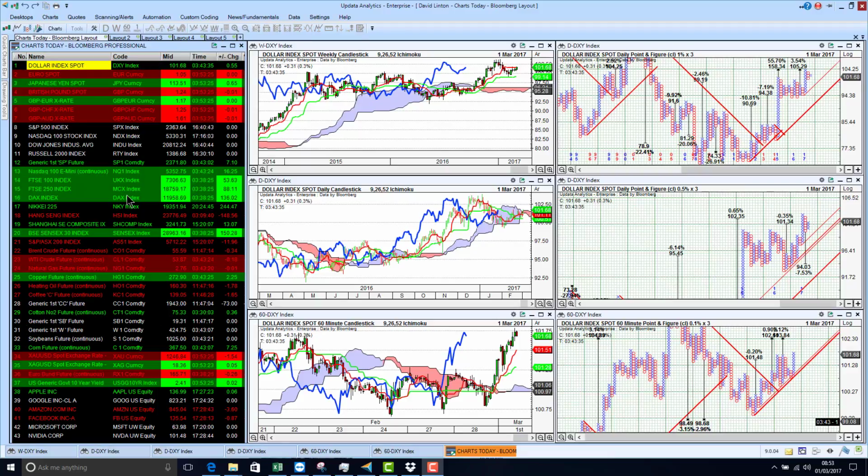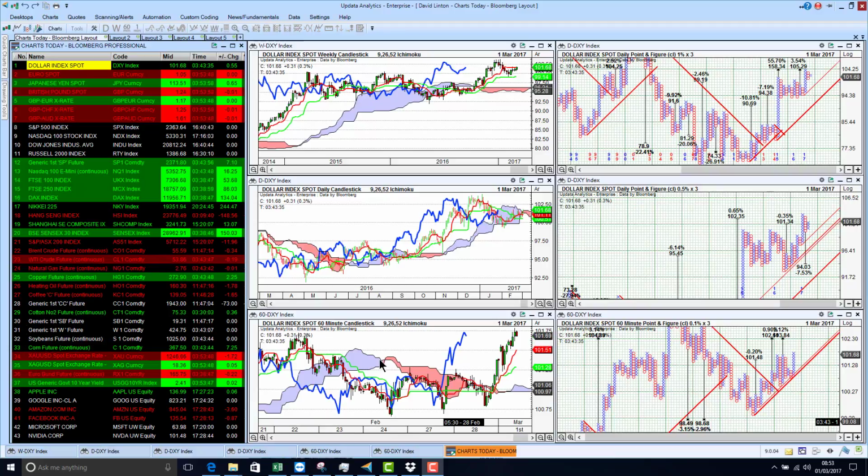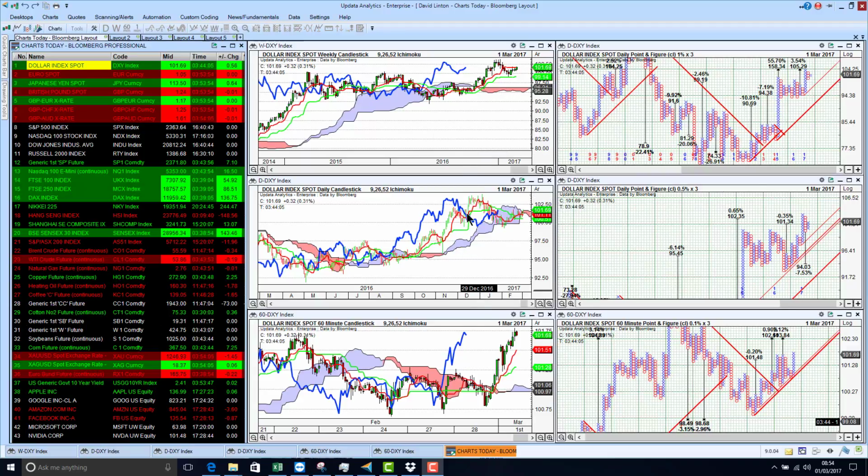And really, the key thing was we were all waiting for the Trump address to Congress last night. The dollar seems to have liked that, and it's actually risen quite a lot in the last several hours. It just really has pushed ahead, and we've taken out the high that we saw on the 22nd of February. So we're moving back into new territory again, and so we're bullish on all three charts. Remember, this is my long term, my medium term, and my short term view.